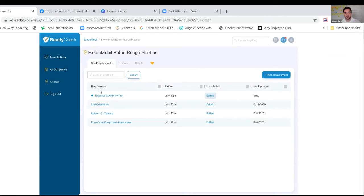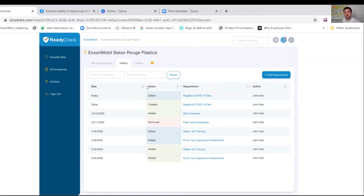Just look one more time. You can see all the information you need will be right there. You also have this history button where you can see all the different changes that have occurred to this specific site and to the requirements. So you can see, well, last time I went on site, I needed these three things. When did that change? Did I pay for something that I didn't need to? Just to give you a holistic picture, the full context of what's going on with the site requirements, as well as for owners to be able to keep track of what's going on.